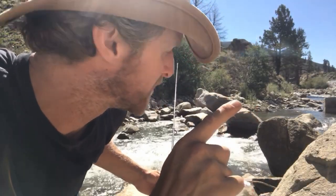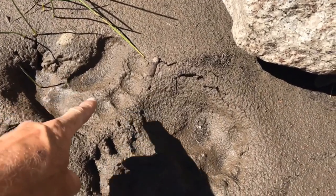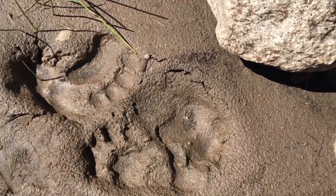The water seems to still be moving too fast here. I'm gonna go up there. Right there, there's a nice deep pool, so I'm gonna position myself between here and there and cast into it. That is a black bear right here, for sure. Pretty cool.